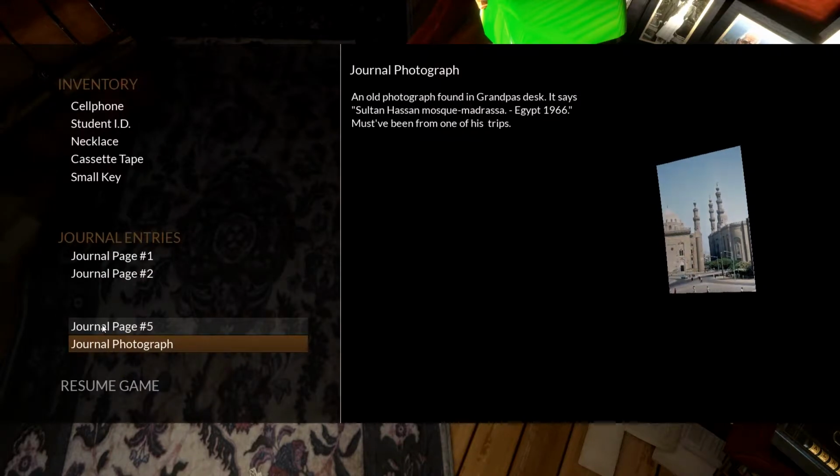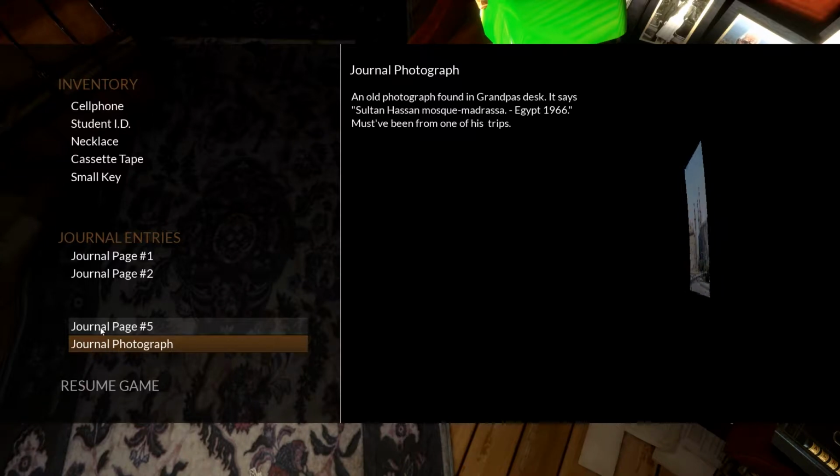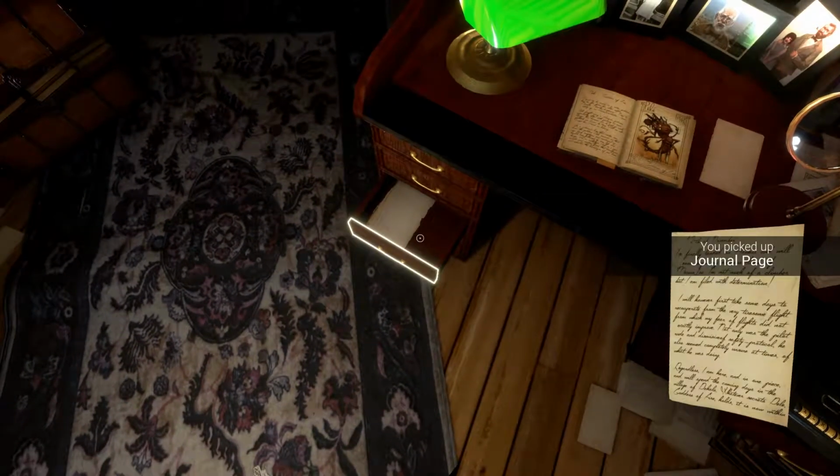An old photograph found in Grandpa's desk. It says, Sultan Hassan Mosque Madrasa, Egypt, 1966. Must have been from one of his trips. Alright, cool. Another journal page.